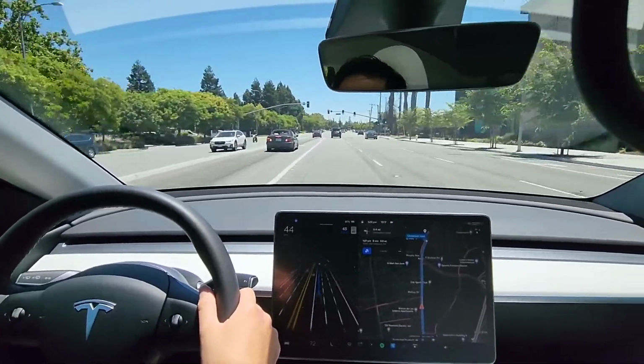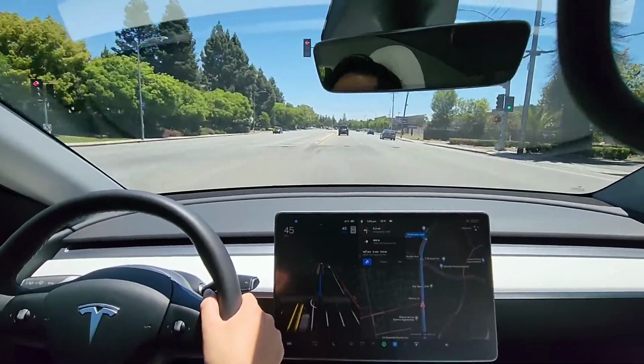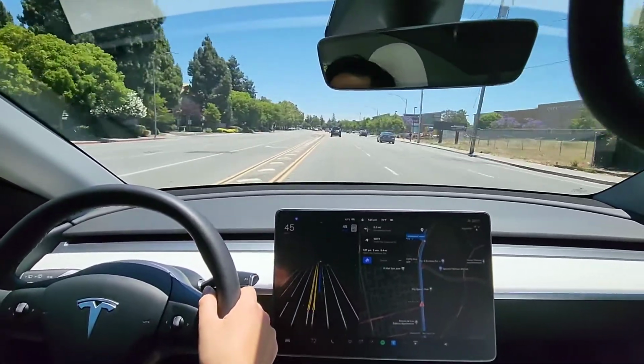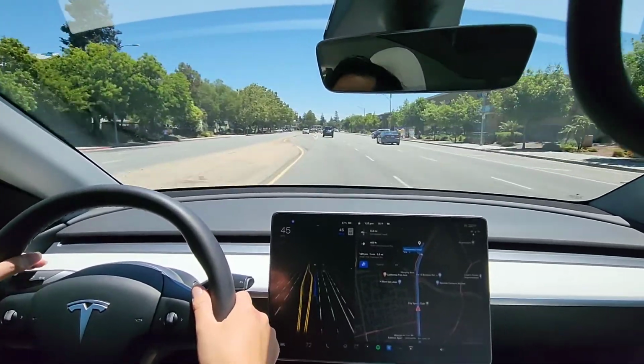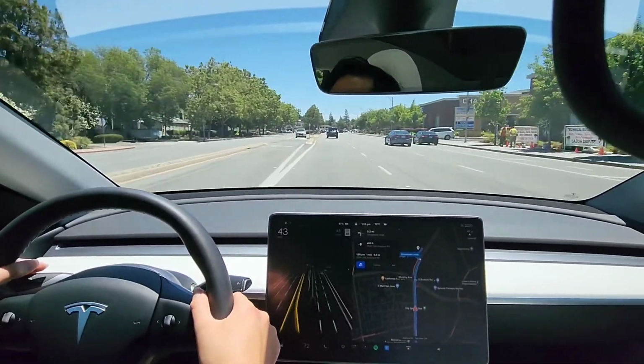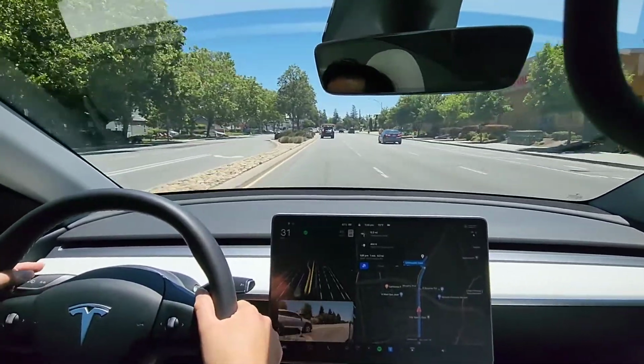I'm actually going to take a different turn than what it's suggesting, because I'm going to go the same way, same entrance that I did last time. Okay, so we're actually going to be turning up here. You see how it likes to keep going fast all the way till the end.